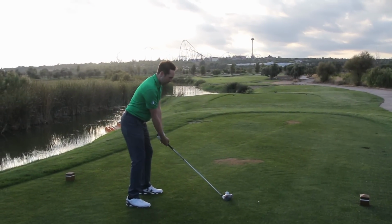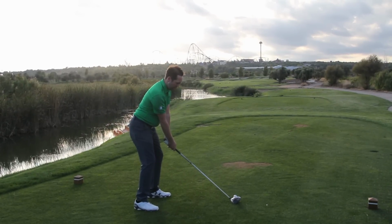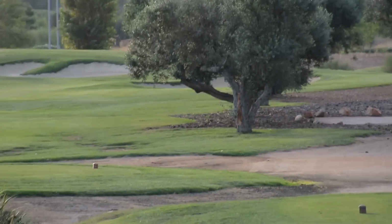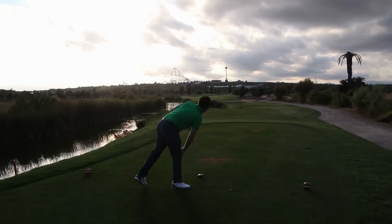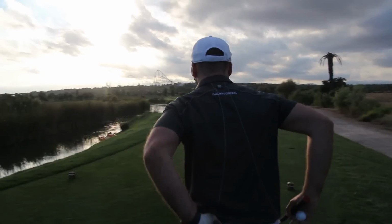Ah, there we go. Much better strike on that one. I think it's okay. It's just going towards those trees, but it looks like there's a fair bit of room there. I think that opens up that way. That was a nice hit. I knew that if I missed it right, it's probably not the end of the world. I just hit a little push.